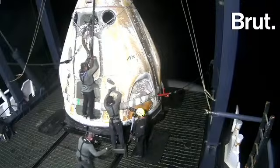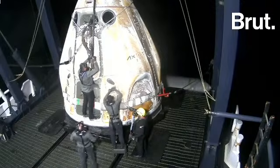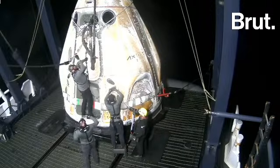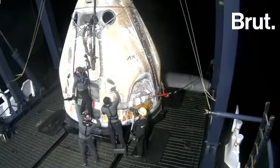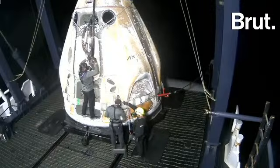Now, they are de-rigging the spacecraft, but they're also doing some final sniff or leak checks and then covering the thruster locations prior to opening that hatch. Let's just make sure that the vehicle is more than safe for the crew members to exit the vehicle.